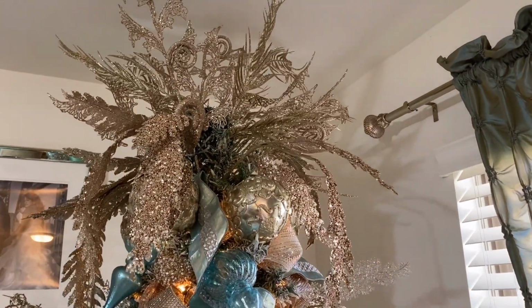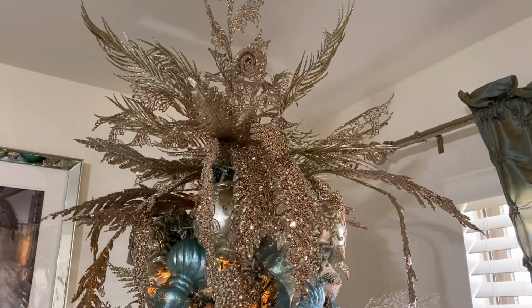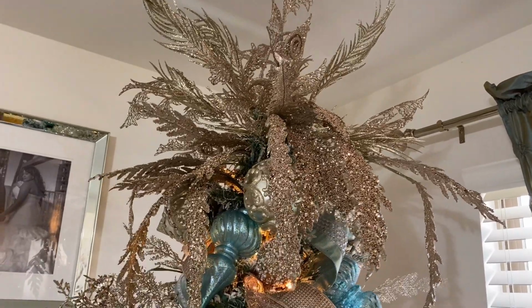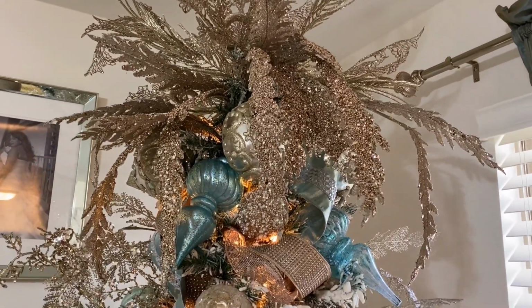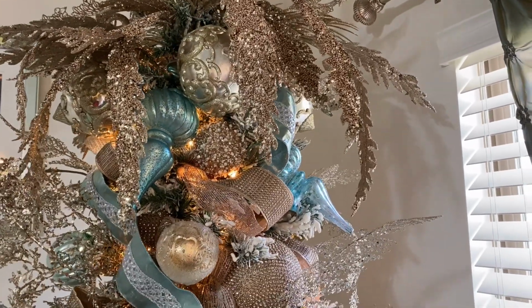You guys, I could sit and stare at this tree for hours. It's so beautiful and calming at night with the lights down and the tree all lit up and in its rotating glory. It is just such a peaceful presence in the room.